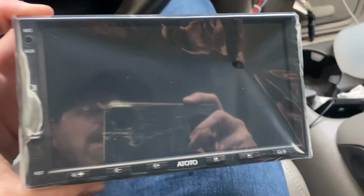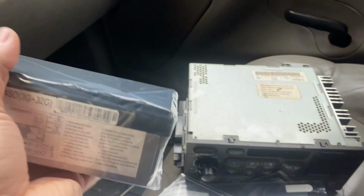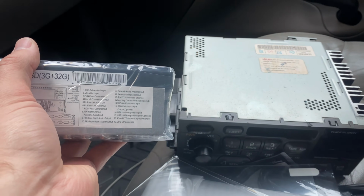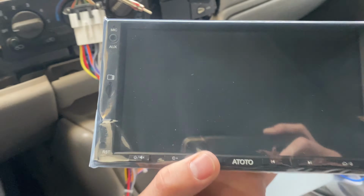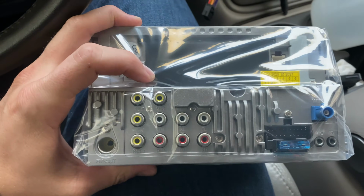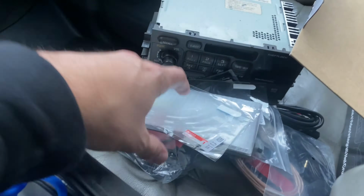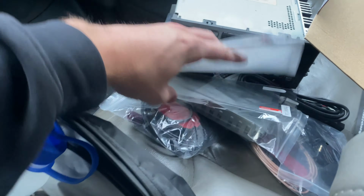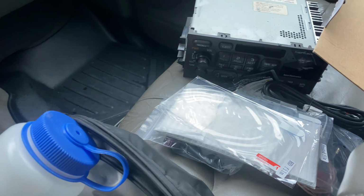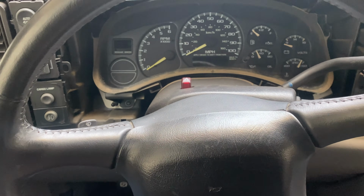So this right here is the actual unit, which you can see is very slim. It's actually really lightweight. Compared to this, I mean, look at how much thicker that one next to it is. This is just awesome. And it's got the CarPlay and everything like that. So we're gonna go ahead and plug it in. It's got everything if you have aftermarket amps. I'm just running the stock speaker system. And then it comes with the microphone, the brackets, and a whole bunch of other stuff. So we're gonna go ahead and start installing this. I'll probably put the microphone just right here like I did on the Mustang and be good to go.